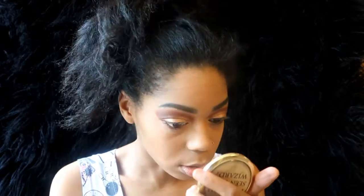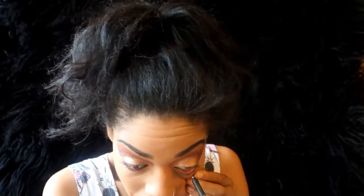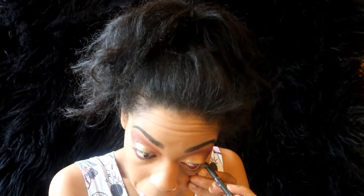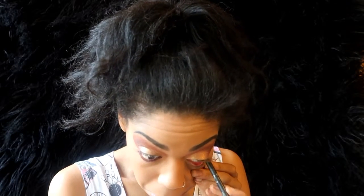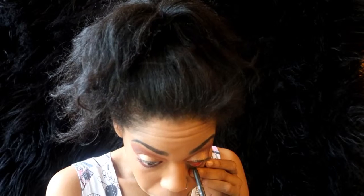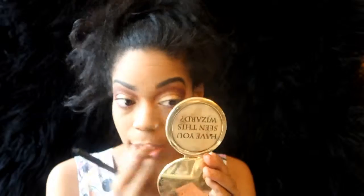I really don't know how girls put the pencil in their eye with one hand and are just able to do that. I can't. I'm a two-hand girl. I mean, I don't like it per se, but I like how easy it slides on. That's about all you really need to know. You just need to know if it goes on smoothly or not, right?